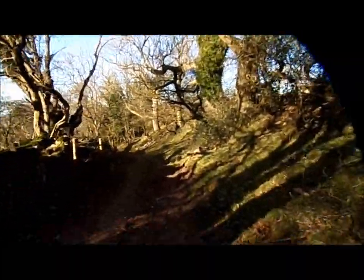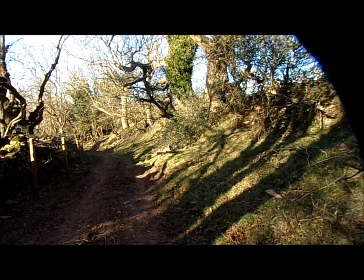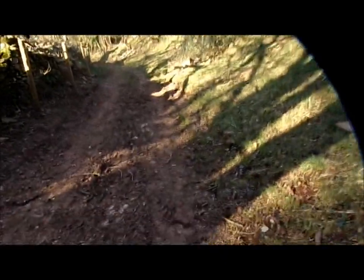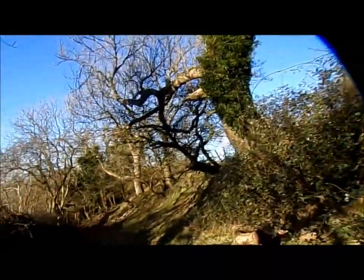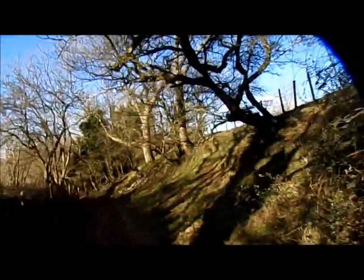Right. I think it might be videoing. I'm not sure if it is or not. Basically, I'm having a lot of trouble with the Kodak, but I wanted to do some videoing with it, because it hasn't really allowed me to.